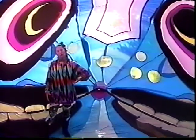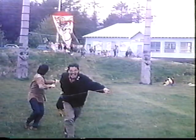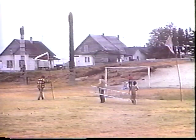So this windsock went to the Queen Charlottes in 1977 for a Robert Davidson celebration for the first totem pole that was raised in 100 years. And this was the anniversary of the totem pole raising.